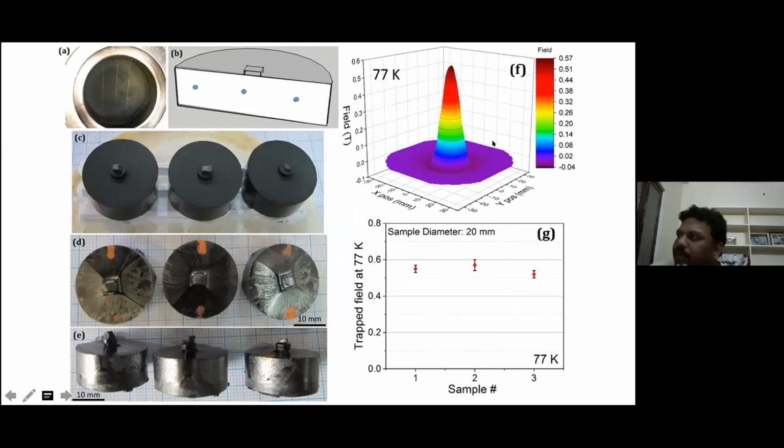Yeah, 100 micron. So we reliably could fabricate single grains because we have paid attention to the peritectic temperature changes, if any. Trapped fields were much better than the tungsten and silicon carbide fiber added samples, and the trapped field performance was very similar for 20 millimeter diameter samples. This is a good trapped field.